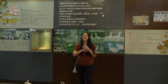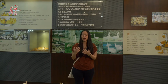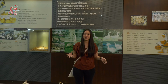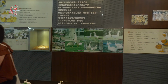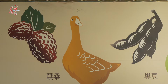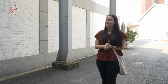The third treasure in Xiaying District is goose meat. Geese are able to live in very harsh environments, and they live to a longer age than ducks also. So later, I'm really excited to try some goose meat myself. Xiaying's agricultural industry exhibition allows visitors to experience how silk is turned into blankets. So let's go find out more.